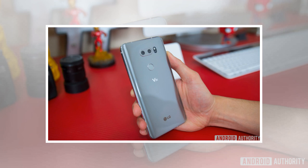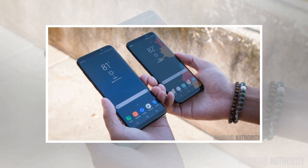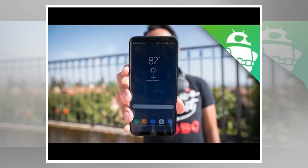LG is heavily promoting the advanced camera and photography features on the V30 too. It has a dual rear camera that includes a 16MP sensor with an f/1.6 aperture, along with a 13MP sensor with an f/1.9 aperture. The rear camera has a crystal clear lens instead of plastic, which should mean you'll get more realistic-looking photos with the V30. Video creators should have fun with software features like Cine Video, which allows users to quickly put in video effects, along with point zoom, which will let owners zoom into any point in a video.